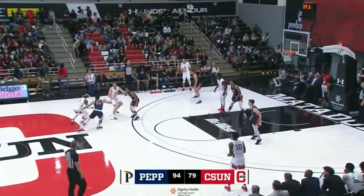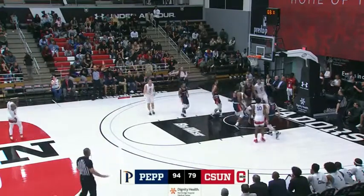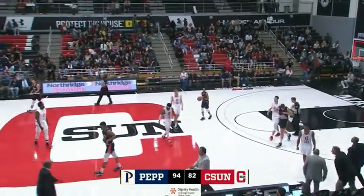94-79, Pepperdine by 15. Under 10 seconds to play. Harkless loses the ball. Here's Herrick. Herrick will launch three from the left wing. Yes. All right. I like that. See, look at that. And that'll be it. Horn will sound. It'll be a 12-point win for Pepperdine.